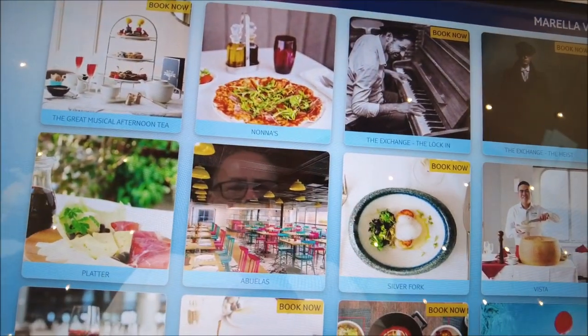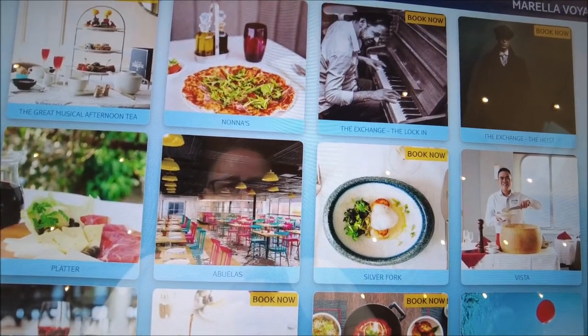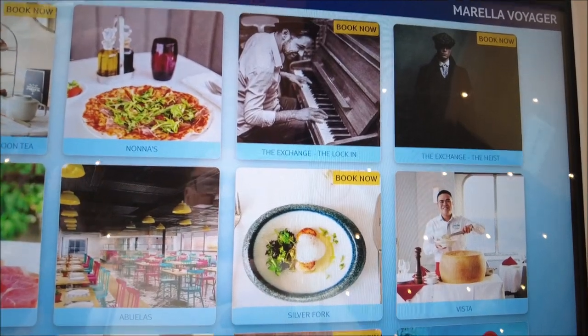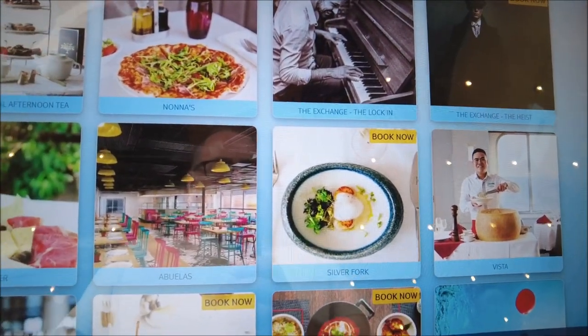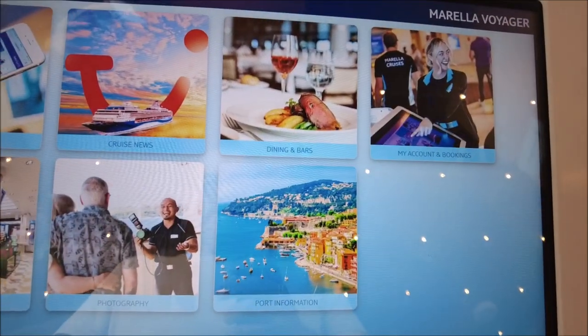Your standard restaurants. And there's a lot of choice here. We'll show you later, but the restaurants have all these different sections, from your pizzas to your Greek food, Chinese. A lot of choice. There you go.